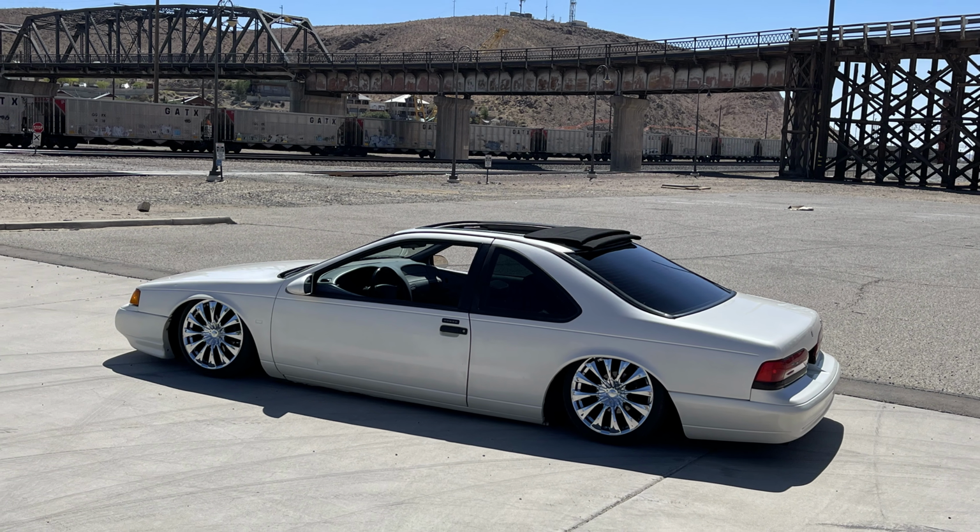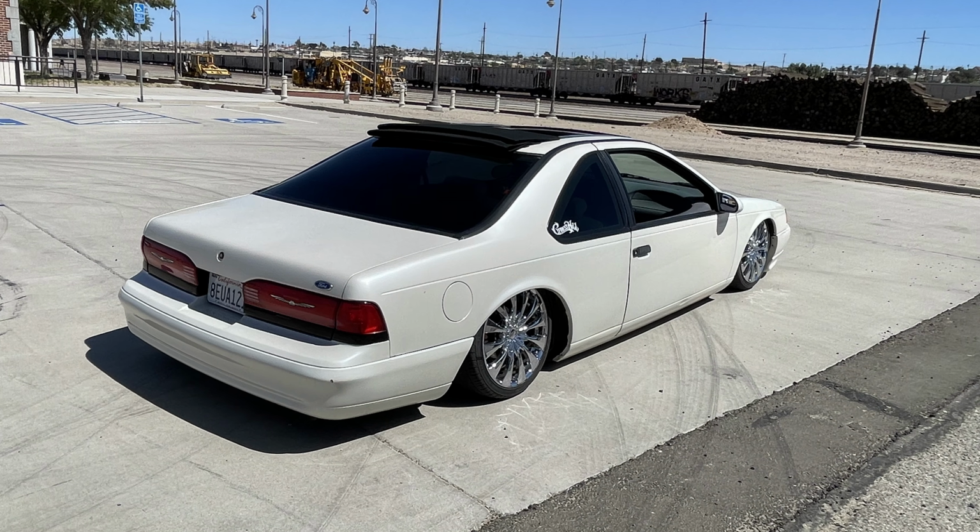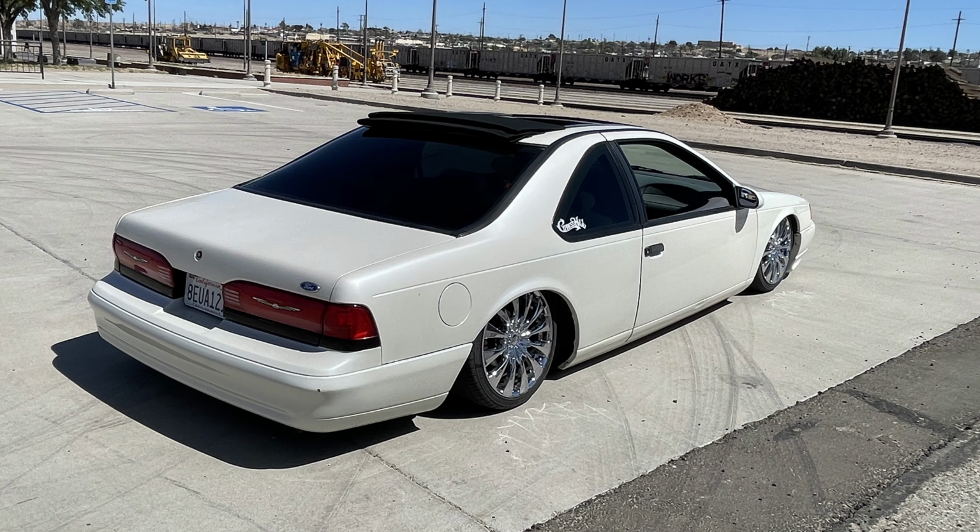So it's a supercharged V6. I think it might have been. I don't know if it is anymore, but it's... I'll read the description. Yeah, I don't think it's a Super Coupe. I think it's just a whale body.